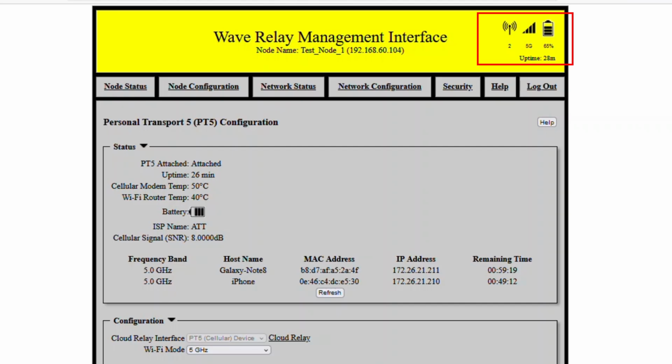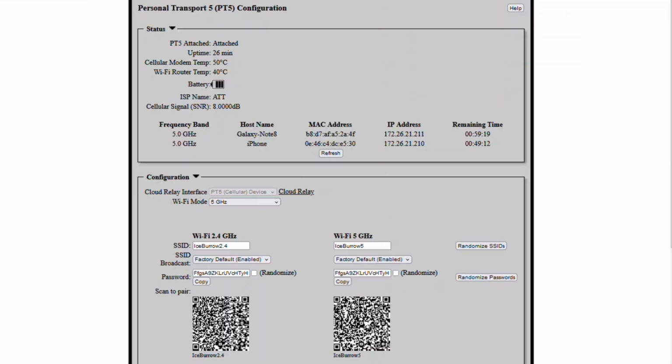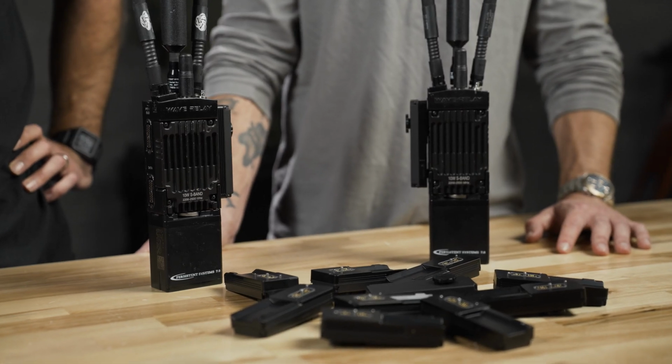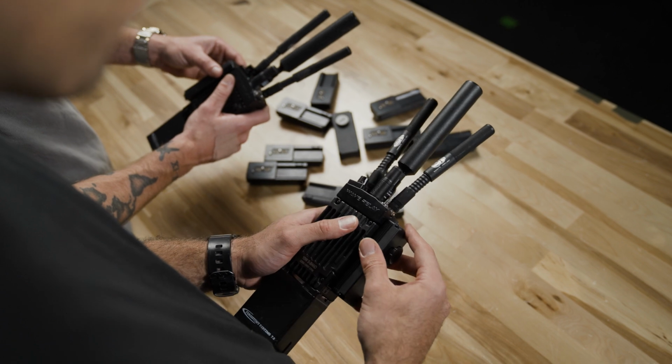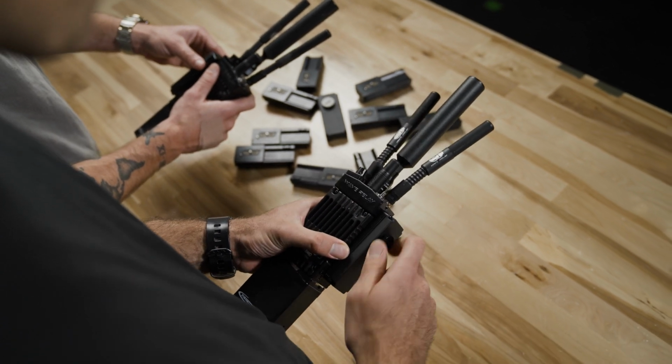The icons on top of the WMI will show you your Wi-Fi connection status, how many devices you have, and your cellular connection. A PT5 status page shows you all the details about your connection. The PT5 is a plug-and-play device with all of your settings residing on the MPU5. This means that you can plug in any PT5 and it will be automatically configured to your desired settings.